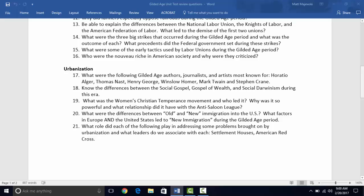The Knights of Labor is founded by Terence Powderly. Remember, they fought. They were one big union, right? So unskilled together, which is a problem for them. They fought for a bunch of different things, not just the 8-hour workday.